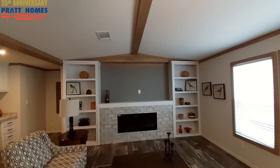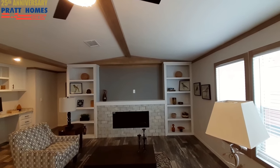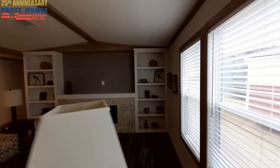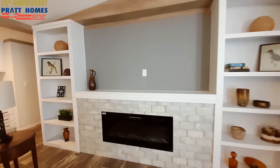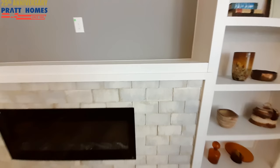Really nice built-ins on both sides of your TV stand and fireplace. Yep, you've got the electric fireplace. And I really like this stonework here.